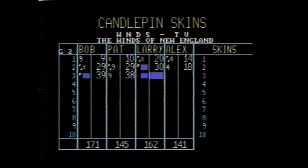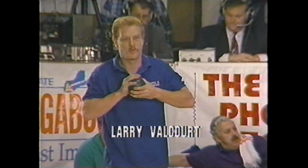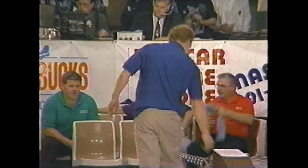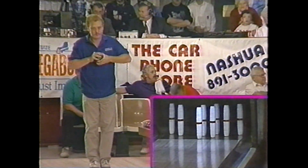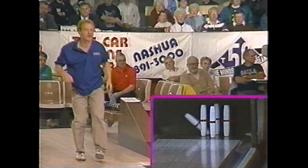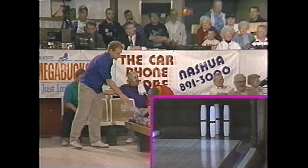So the carryover skin belongs to Bob Kelly right now with that spare. $30 skin here in the third. Larry on his spare. Pulled it, half Worcester left. Larry could use another one of those backdoor shots right now. Ooh, good bid on the spare, but down to 1, or it's going to be Bob Kelly's.